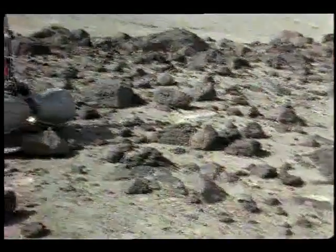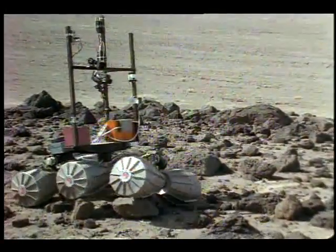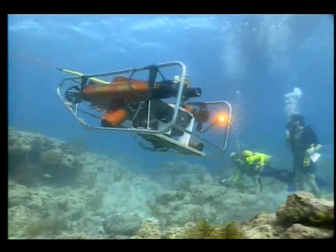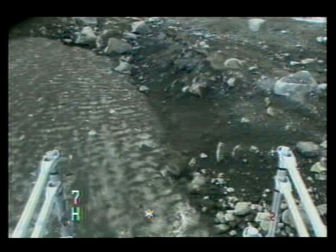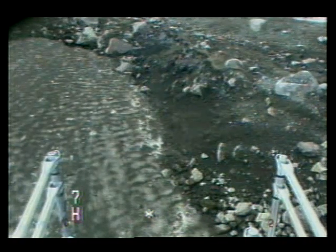This same technology has been tested in a number of applications by NASA. Martian rover prototypes and underwater explorers have been operated remotely using 3D visual displays and specially sensored gloves. Artificial intelligence allowed Dante to navigate on its own.